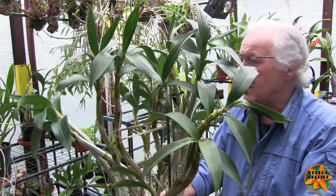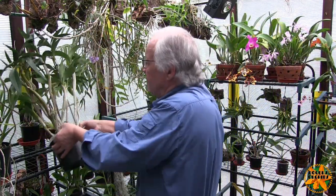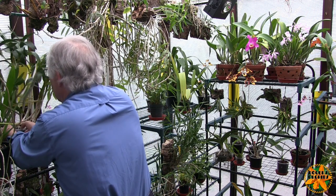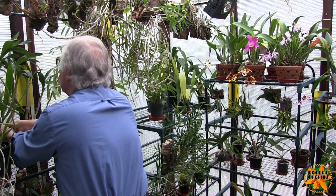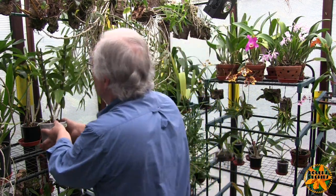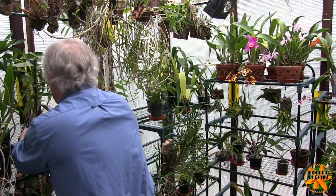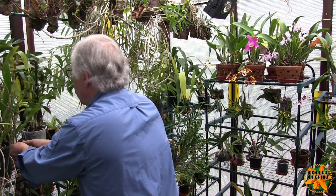Anyway, we have buds coming on that. It's just starting. Let's get the monster back where it goes. That's good. Now, last time I got that out to water it, those shoots were not there. So they've come along in the last 10 days or so. It was the last time I dug that out. Right. That's when the pot's done.